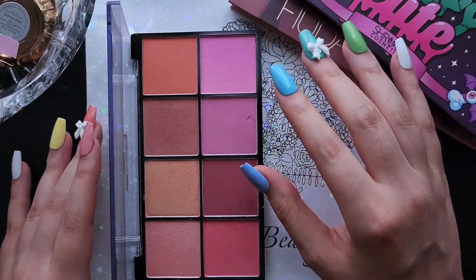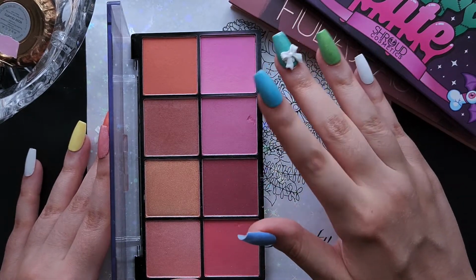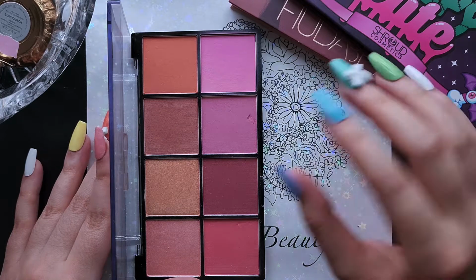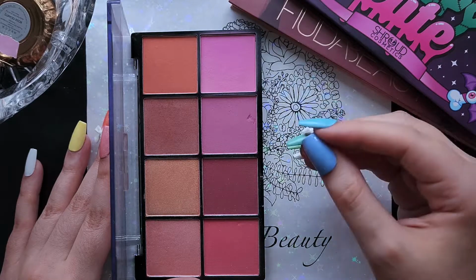Now, the interesting thing is you might think, okay, so that means it should be a perfect blush for no makeup days, right? So I tried it like that, but I didn't like it like that because it's so natural that if I don't have any other makeup on, or barely any other makeup on, and I just put this on my cheeks, it looks like when my cheeks are irritated.